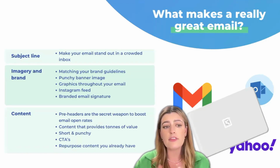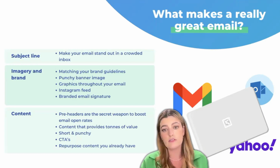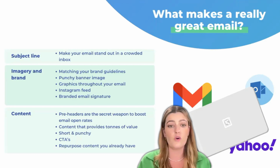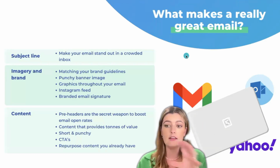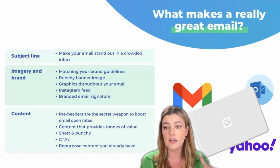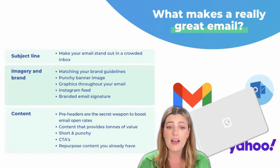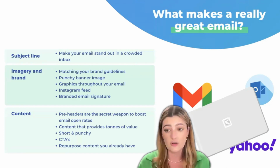Cool. So when we go into the email itself, a couple of things you really need to be wary of are imagery and brand. Across every marketing activity that you do, you want to make sure it's matching your brand guidelines, so that if someone opens your email and clicks through to your website, they can see it's from the same company. You don't want to mismatch your branding on your emails compared to what your website looks like. A punchy banner image is the first thing people are going to see when they open your email, so make sure it stands out and gives a little bit of information.